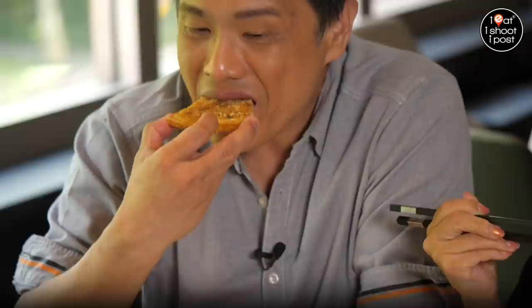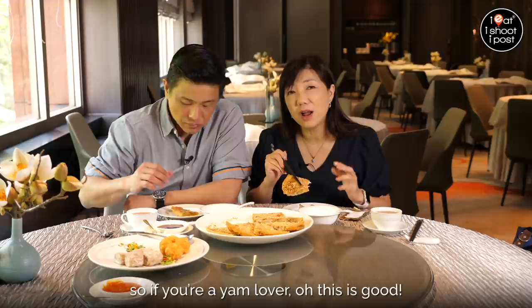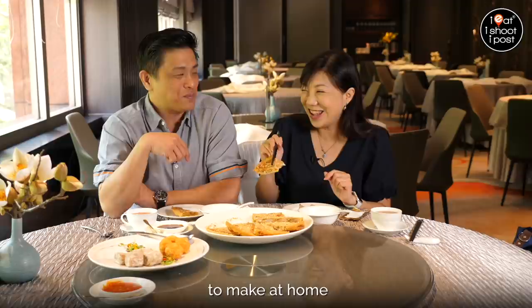I would say that I taste more of the yam. Yeah, there's a lot of yam in there, with some seafood flavour lah. Yeah, but the yam is very dominant. So if you are a yam lover, this is good. This is something that I will try to make at home. Because I love yam. So recipe coming your way.